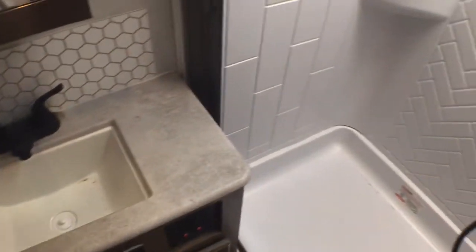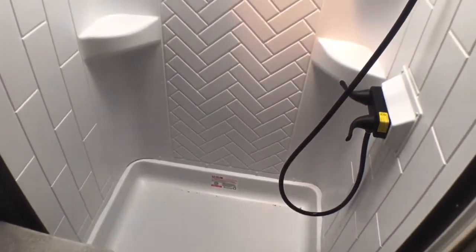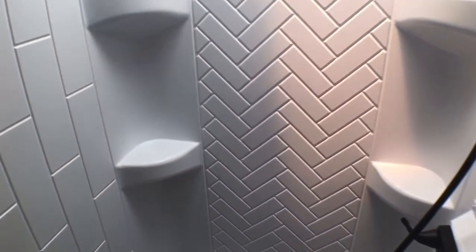You're also going to have a 30 by 36 inch shower. Plenty of room in there. Notice, and I challenge you, next time you go onto an RV lot, take a bottle of soap with you. Set it on the corner pieces here. Surveyors can actually fit a bottle of shampoo or a bottle of soap. Not a lot of competing brands use these big corner shelves. They're using the smaller ones.